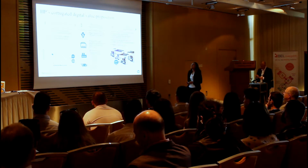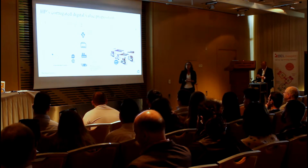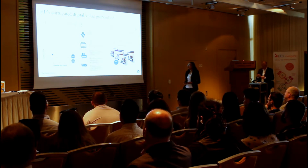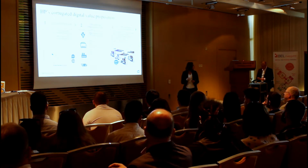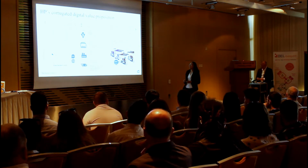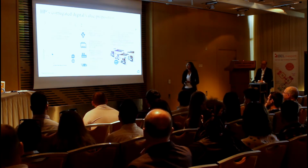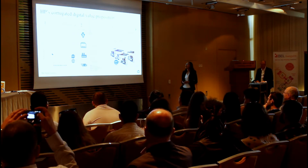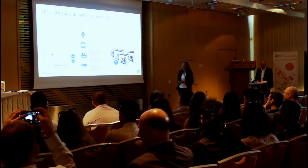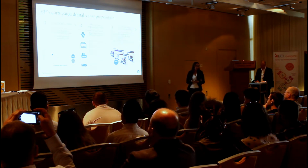So what is our value proposition? Why is HP into digital printing for corrugated? First of all, we are optimizing printing costs. What does that mean? With digital printing, you're eliminating the whole process of making plates, you're reducing your time to set up, and all those other costs which traditional printing incurs.